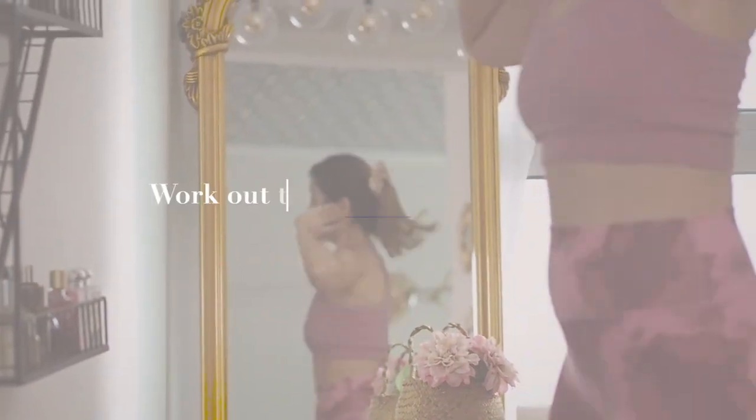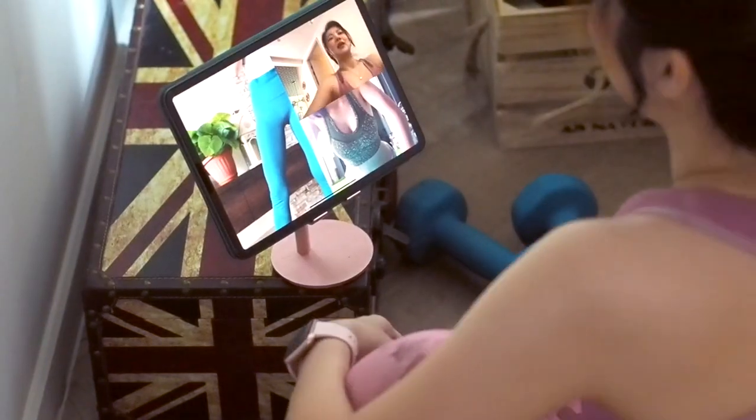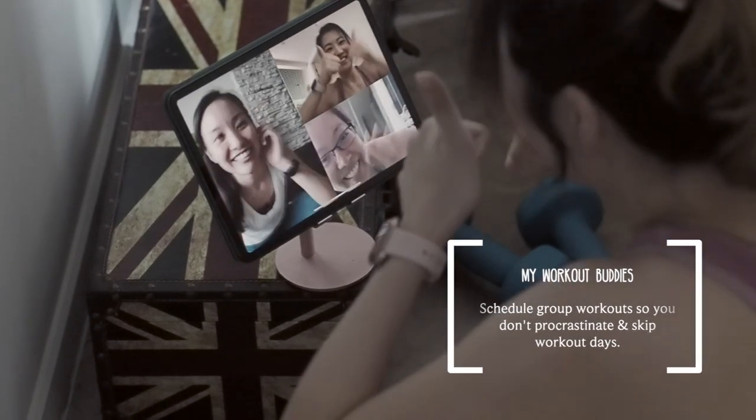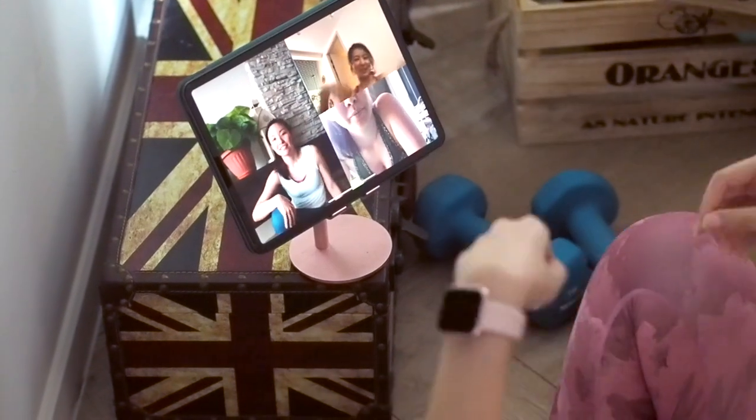Tip number two is to get in loads of exercise. It's so good for the body. It gets your blood flowing and it releases happy hormones in your body. So it's always gonna give you that jump in your step and it's gonna give you beautiful, clear skin.